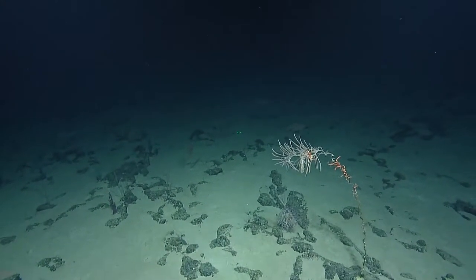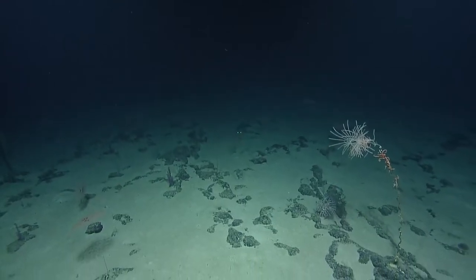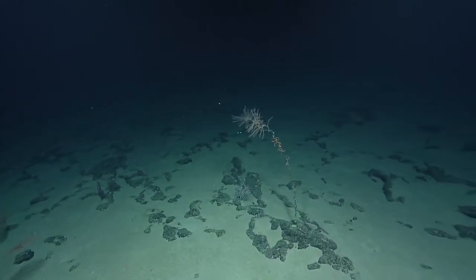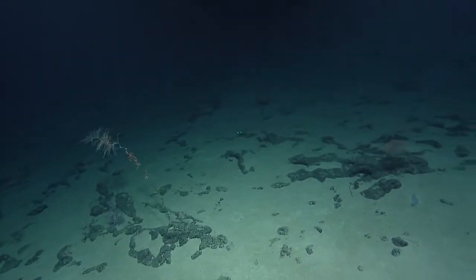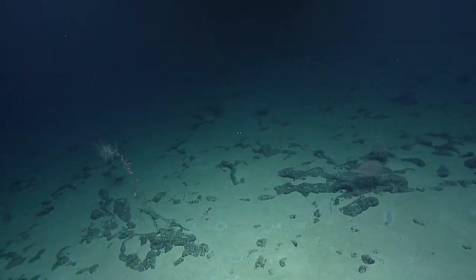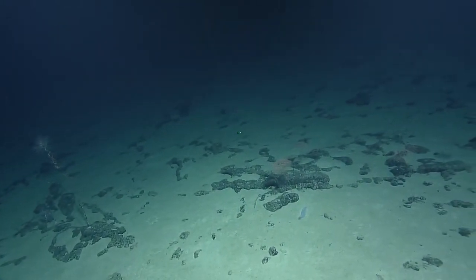They could be feeding traces for things like echiurans. It's a type of worm that typically lives in a hole and sends out feeding appendages and scoops up sediment, brings it back to the hole, and digests organic material. I'm not familiar with these precisely. They could be something else too.